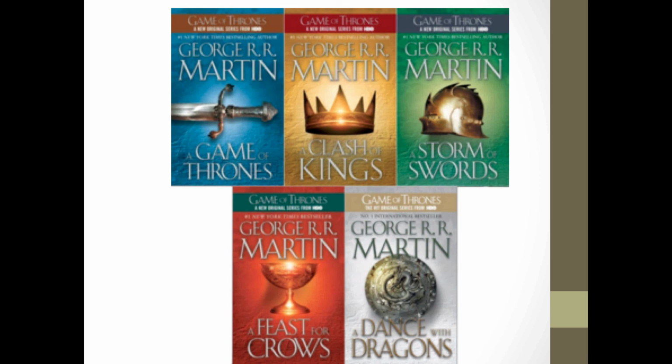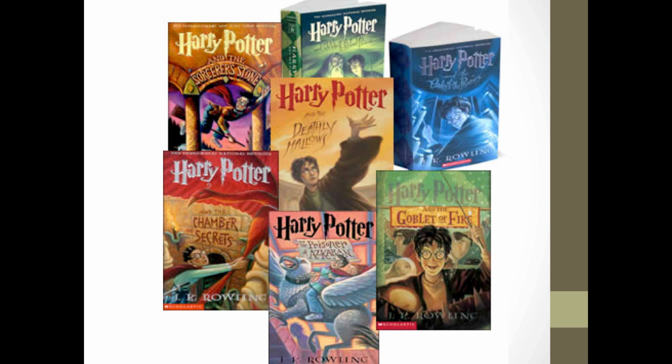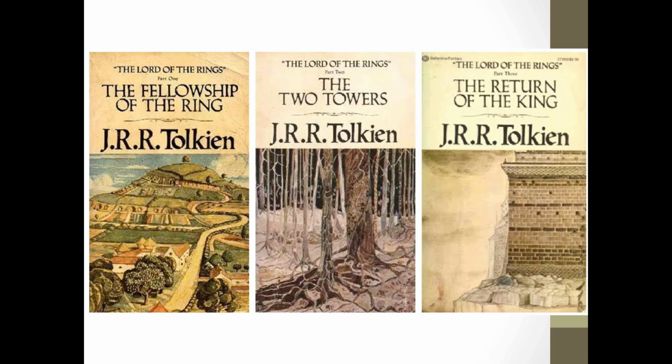So for instance, this is for the Game of Thrones, the Song of Ice and Fire series. Notice how some of the elements are exactly the same on every book. All they've changed up is the coloring and the imagery that they've put in the center of it. Here's the same for the Harry Potter series. They've changed up the imagery a lot, and even the colors are changed up a lot, but they've kept the Harry Potter logo exactly the same. Same way for J.R.R. Tolkien's Fellowship of the Ring series. Each one has a different image, but each one also has the same placement of the title and same treatment for the author.